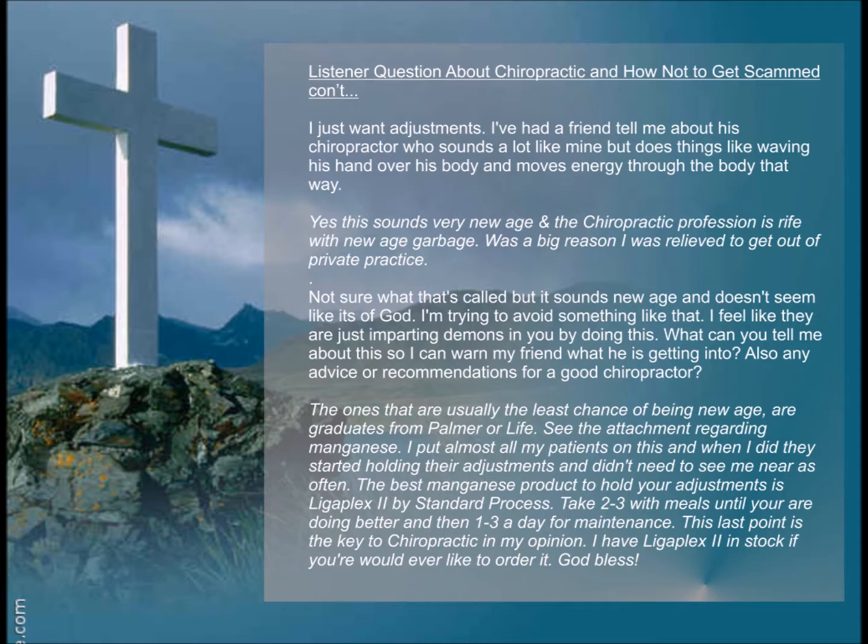Now, that's a double-edged sword, because yes, they're straight, and yes, they're probably not going to be into the new age, but they're also probably not going to be able to give you any kind of real nutritional advice, which is what I'm going to get into next, which is very, very crucial. Life, which is the college I went to, is also known for being very straight, okay? And so if it's a Life graduate, they're typically not going to advertise because it wasn't the first, it's not the most prestigious, but they tend to be more of a straight origin, okay? If somebody's from, like, Logan or Parker or National, they may tend to be a lot more new age. But again, I think there are more colleges now. So I just say Palmer or Life, you're going to have a less likelihood. And they're typically going to be pretty good adjusters if they come out of those two colleges.